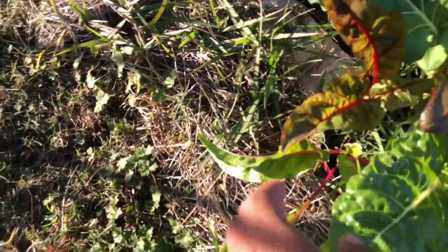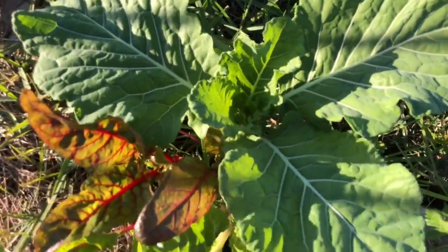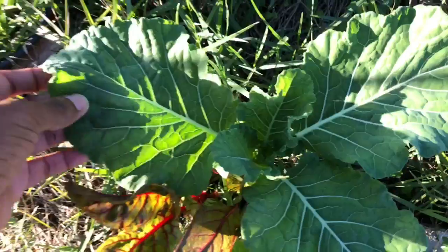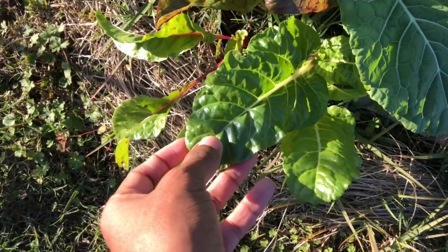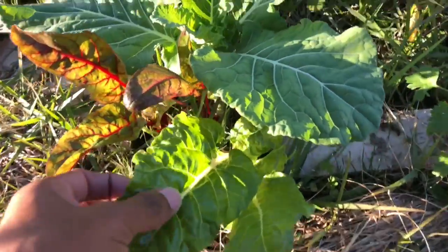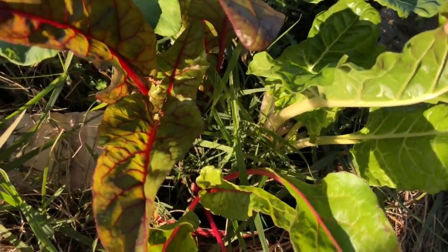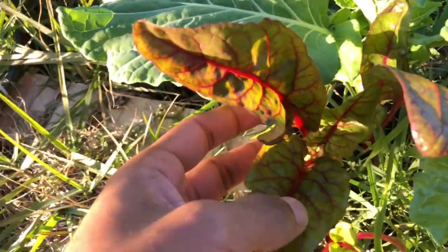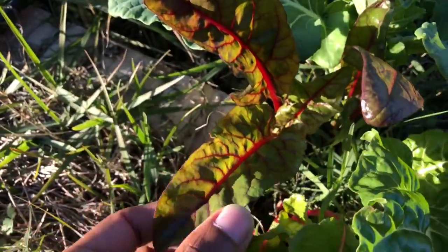Swiss chard. Okay. Let's see if I can get these names right. So, Fordhook Giant Swiss chard. Fordhook Giant Swiss chard. Lucullus Swiss chard. So, Fordhook Giant and Lucullus are two varieties that have a white stem. Here, I think this is rhubarb, if I'm not mistaken.